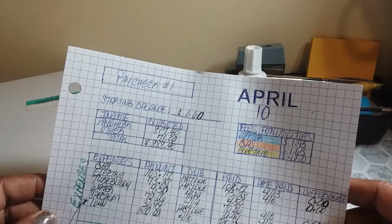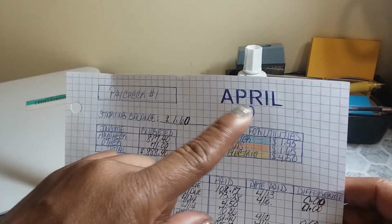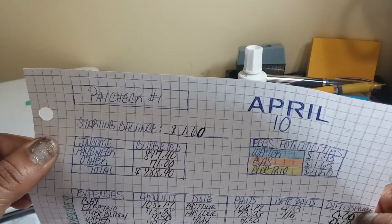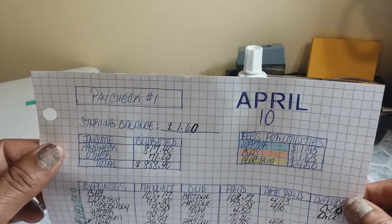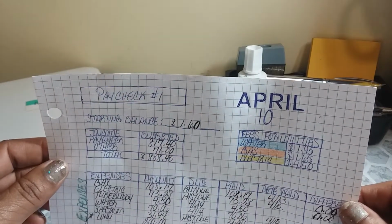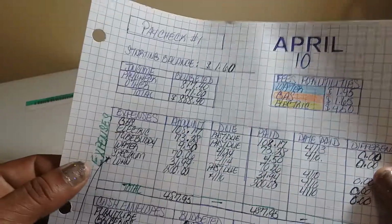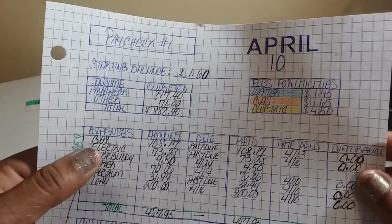Okay, so this is for my April paycheck number 1, which was on April the 10th. My previous balance from before was $1.60. My paycheck was $817.40, and then I got $71 from my partner, which gave me a total of $888.40. And out of this paycheck, I paid bills.